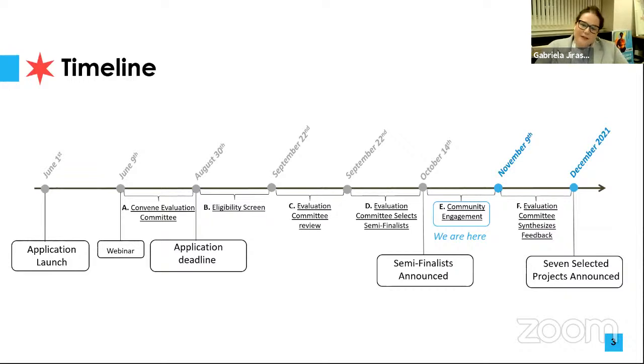And so here we are today with the second of a series of 7 community meetings where we're going to be presenting these semifinalists to the community. You're going to be able to ask questions of the folks who submitted these projects. And we will then be releasing a survey to the community as well, which you'll be able to complete, share your feedback, share it with your neighbors, so that we can get a good sense of how these projects would be used in your area.